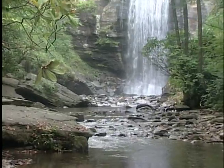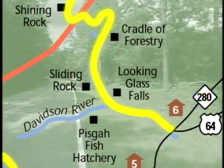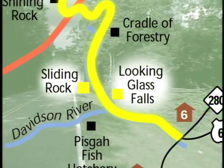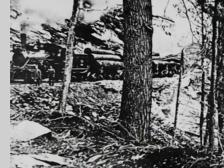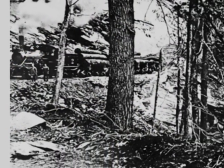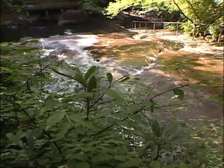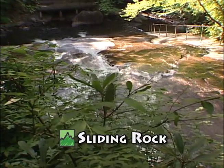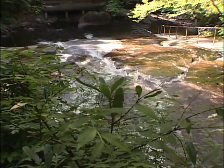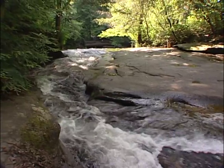Streams rush and trickle, and waterfalls sweep over rocks. Located along the route of this scenic byway are Pisgah's most striking landmarks. It's hard to imagine today that the byway actually follows the path of the main logging railroad that wound its way through the mountains in the early 1900s. 2 miles above the falls is Sliding Rock, where Looking Glass Creek spills 11,000 gallons of water a minute over this 60-foot-long natural rock. At the end of this, water splashes into a 6-foot-deep pool.